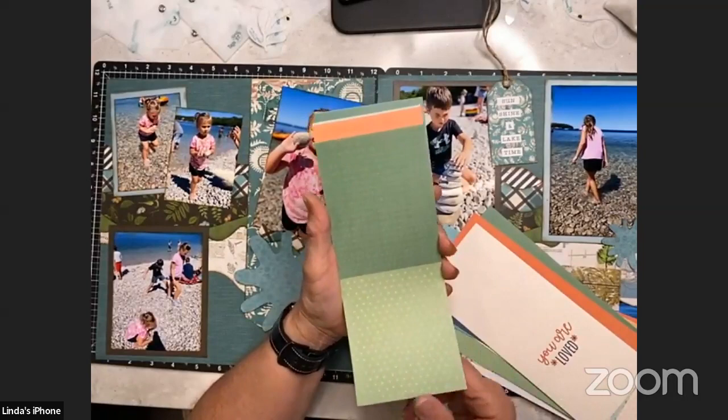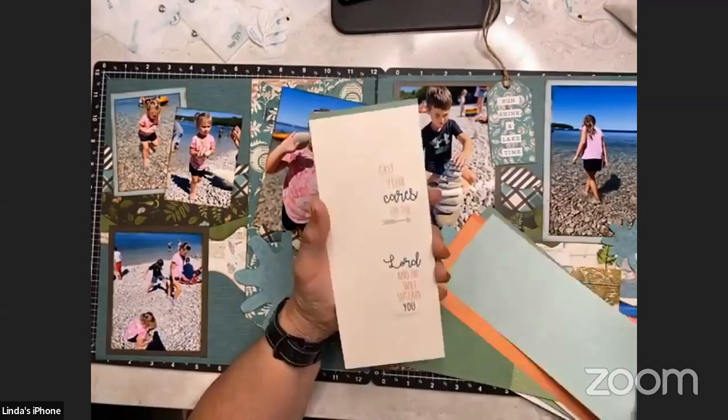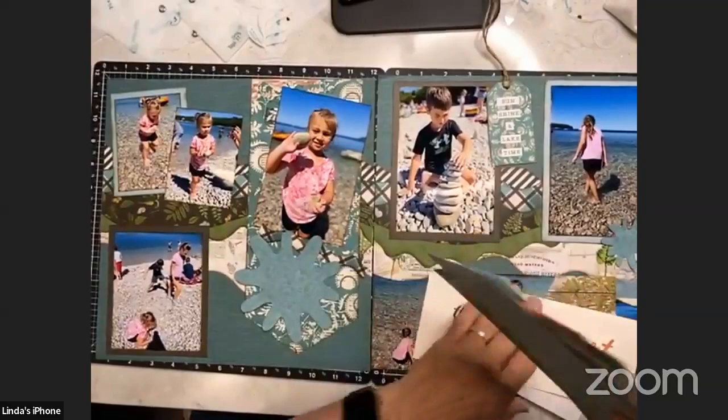And then there's the green, orange, kind of a corally orange. Oh, that pretty light blue with the little arrows. Cast your cares on the Lord. He will sustain you. Psalms 55:22. Excuse me. And there you go. So you can make a whole bunch of cards with just these, your sentiments, and the triple plaque.